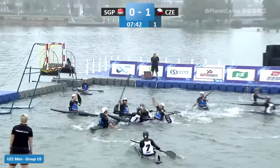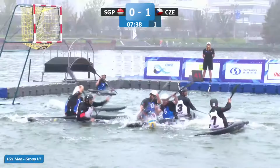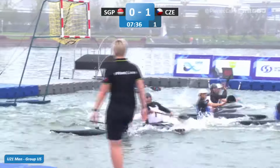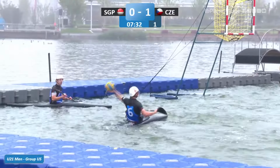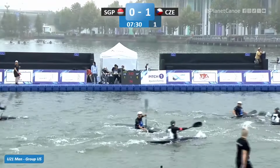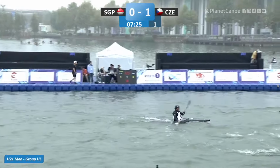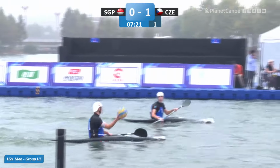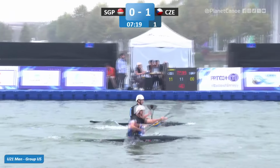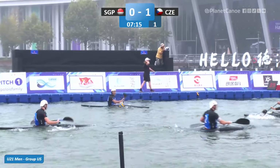And here a really nice runner coming in, but the Czech defense was just a bit too good, so they blocked him and Singapore dropped the ball. So ball position for the Czechs, and they can go and paddle up the field to set up their second attack and try to score their second goal here.